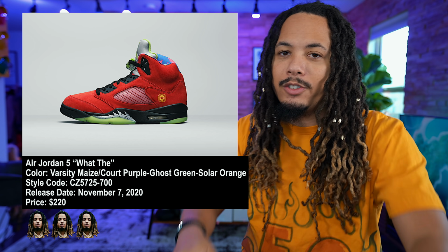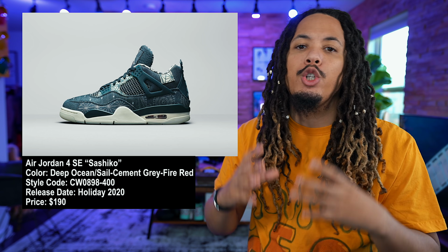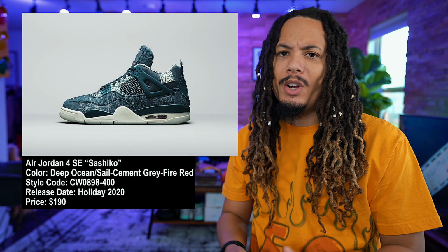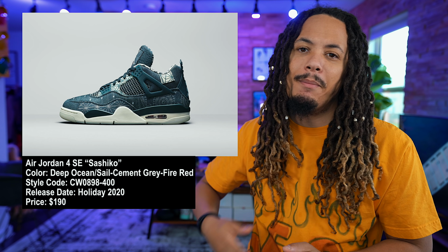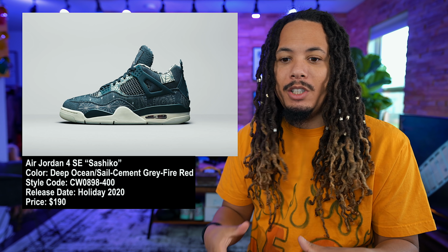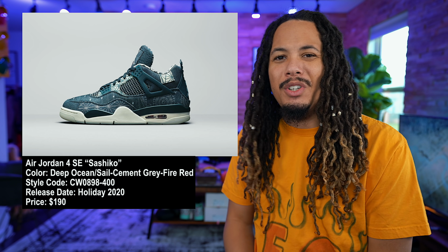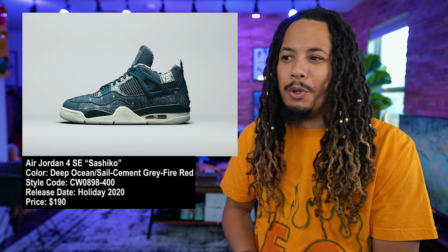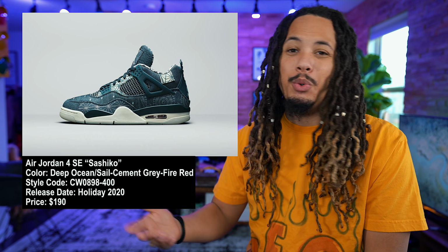Next up is the Jordan 4 Twill, also known as the Shashiko. It is a Jordan 4 dressed up in twill-like materials inspired by Japanese twill and threading and whatnot. I personally have been seesawed on this. I like the design and concept and how they went about it. I just don't like the actual patterns that are used on the shoe itself.